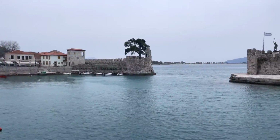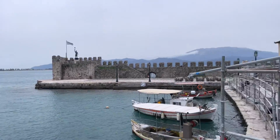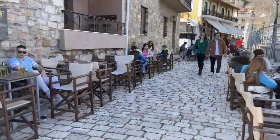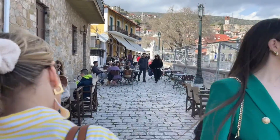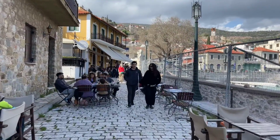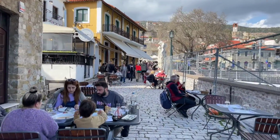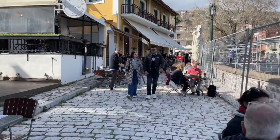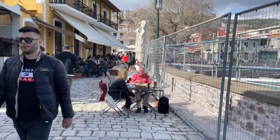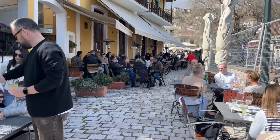The history of Nafpaktos is as much about European history as it is about local history. Yes, they fought in the Greek War of Independence. Yes, they were heroes. They were liberated in 1829. But before that, this place was called Lepanto. And Lepanto was the Ottoman and Venetian name for Nafpaktos. And it was incredibly famous and important because of a battle that occurred off the coast here due to the geographic location of this town.